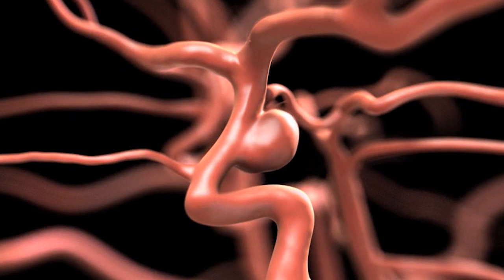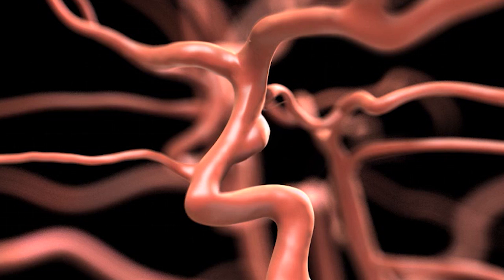There are many reasons why we're excited about pipeline technology. The most important reason is because it allows us to treat appropriate aneurysms that don't have another good alternative.